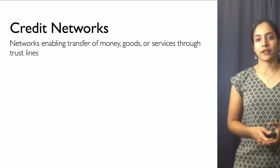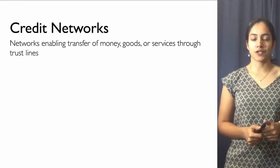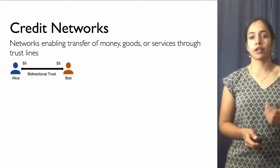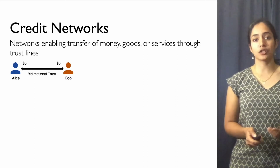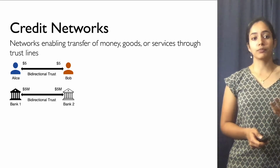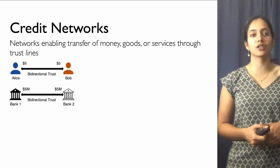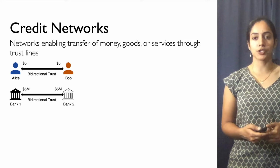So credit networks fundamentally are networks that enable transfer of money, goods, or services through established trust lines. These trust lines can look as simple as a pair of friends, Alice and Bob, who know each other and are willing to have up to $5 outstanding at any point in time with each other. Or at a much larger scale, this can look like two banks, Bank One and Bank Two, that are willing to have up to $5 million or a few $1,000,000 outstanding with each other that they settle at the end of the day based on their past banking relationship.